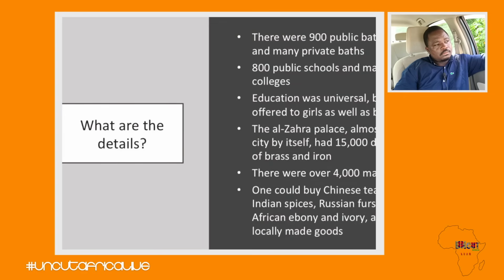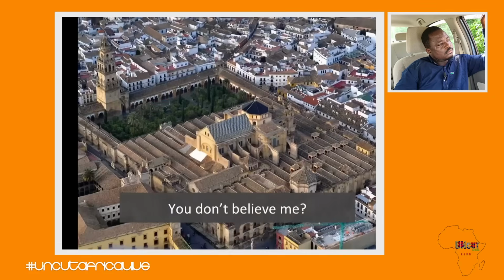There were 4,000 markets where you could buy Chinese tea, Indian spices, Russian furs, African ebony and ivory, and locally made goods. I know people are thinking, Robin, you're exaggerating. We ready for this? We feeling that? Do you think we should go inside?